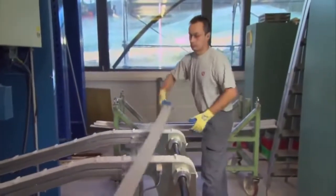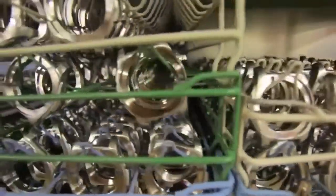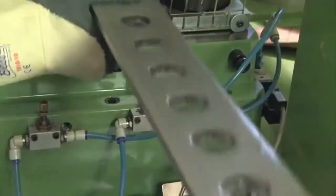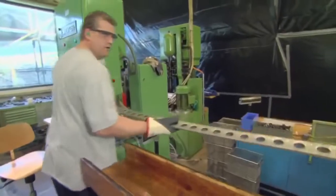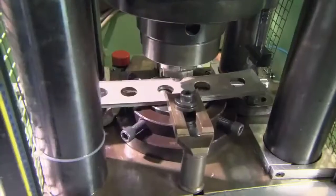It all starts in the shaping department. Here, stainless steel bars are transformed into case blanks through a series of stamping operations. To begin, a metal worker feeds a stainless steel bar into a hydraulic punch. 40 tons of force punches out the center holes like a hot knife through butter. Next, the metal worker uses the punch to cut a rough blank of the outer case.